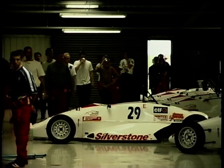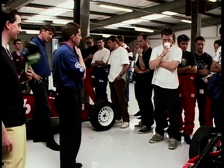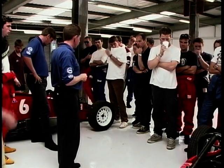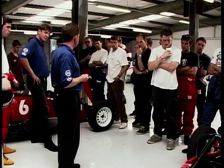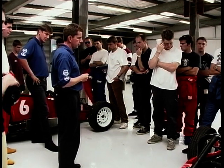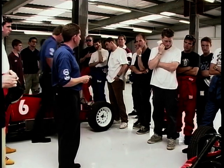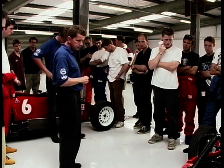These are two Bandine and Formula Ford cars. They're slightly different to the single-seater cars that those of you doing the single-seater driving are using, in that these are cars that you can actually go out and buy and then race in the national or regional Formula Ford championships. Whereas the single seaters you're using at the moment are Silverstone's own cars, which you can't buy and take away from here and race elsewhere.